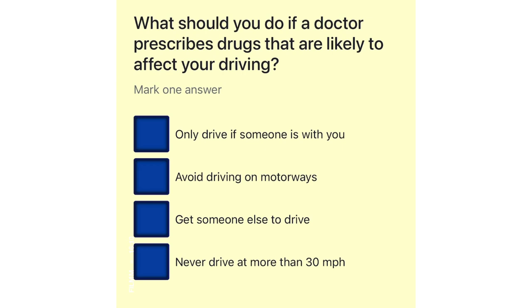What should you do if a doctor prescribes drugs that are likely to affect your driving? Only drive if someone is with you. Avoid driving on motorways. Get someone else to drive. Never drive at more than 30 miles per hour.